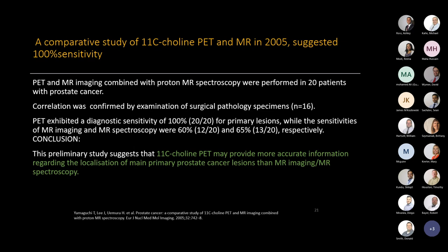This was very important because at the time when C11 was introduced, MR was also a rising star. They compared them. It's a small study, but in one of the studies, they said it has 100% sensitivity, that we do see every lesion in the gland, and they said it may provide more accurate information in the localization of the main tumor. So I'm talking about T staging of the prostate itself. They said it is very, very useful.